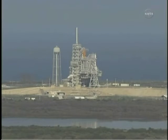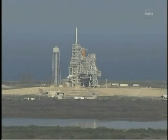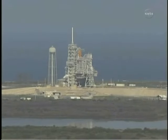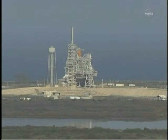This is Shuttle Launch Control at T-minus 9 minutes and holding. This discussion is underway regarding an issue that will be dispensed with. No concern for us today. We have 29 minutes and 47 seconds remaining in the hold.